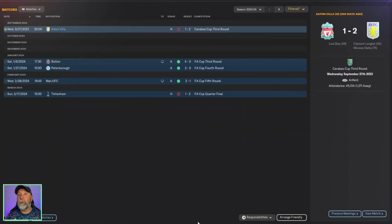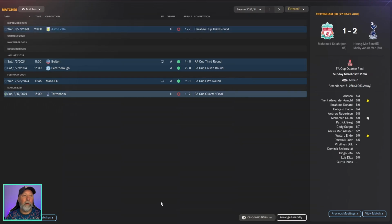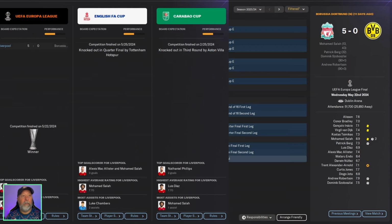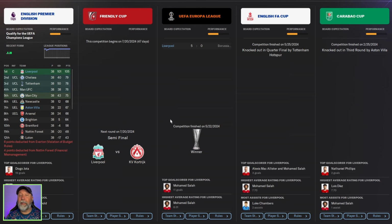But now getting into Liverpool's domestic cup run, out immediately in the Carabao Cup third round to Aston Villa 1-2. They get to the FA Cup quarterfinals, losing out to Tottenham 1-2. However, they do make it all the way to the end of the Europa League final, getting past Dortmund 5-0. Now that's a thrashing. So yeah, 2 trophies in 2 big competitions is pretty nice.